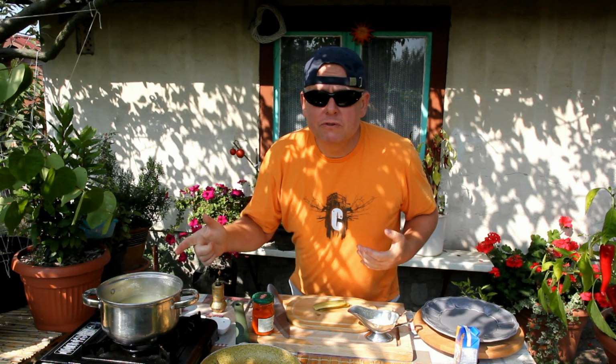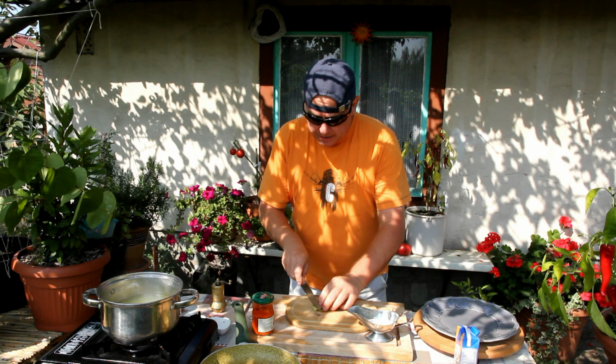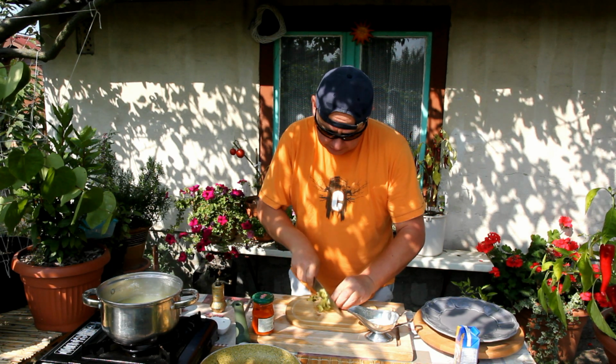Action! Potatoes need 2 minutes to be ready. Meanwhile, I will make dressing. I have to chop the cucumbers.